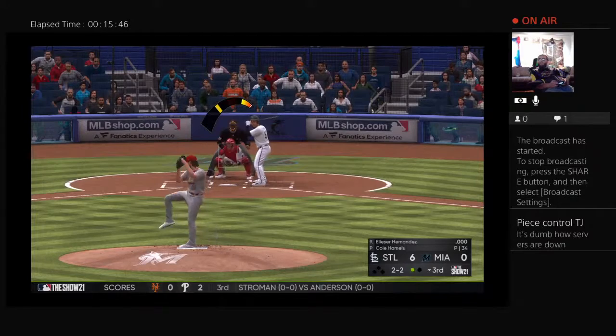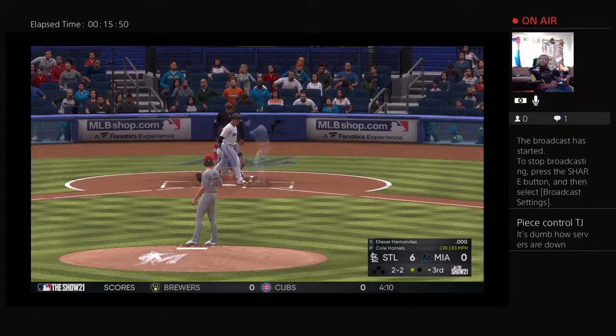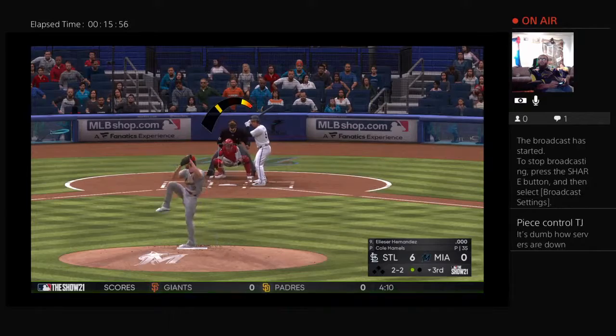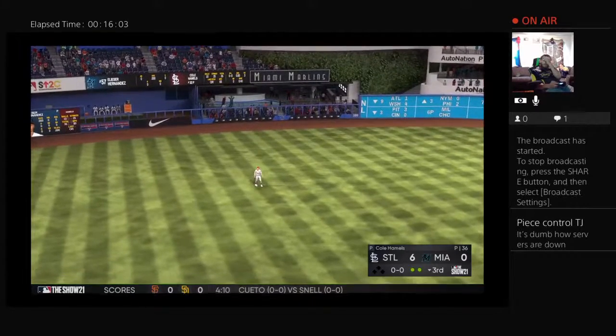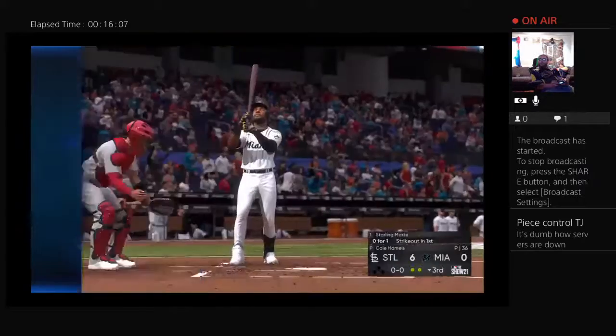Here now the 2-2. Did well just to make contact there as he spoils off a good changeup. Now another 2-2. Line drive to left, but pretty much right at the left fielder as he takes it in for the second out.